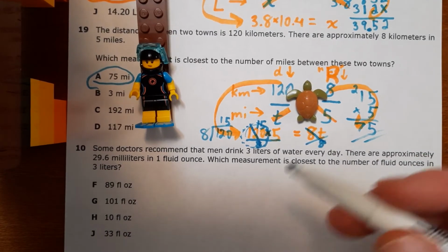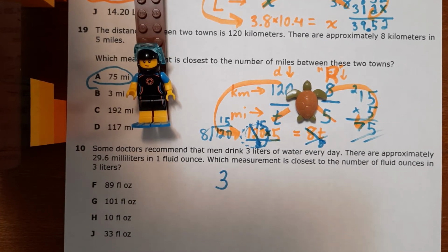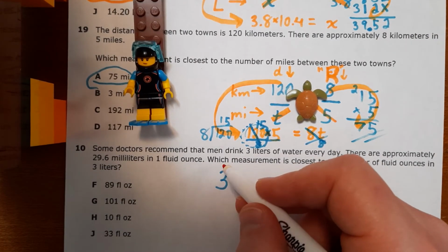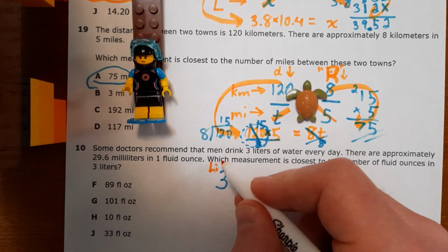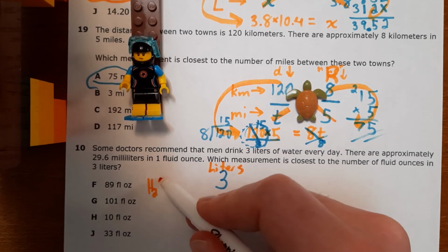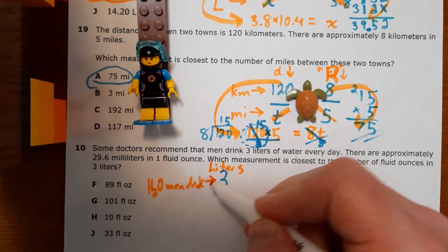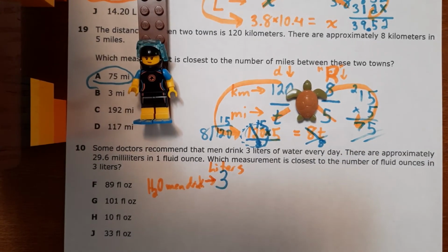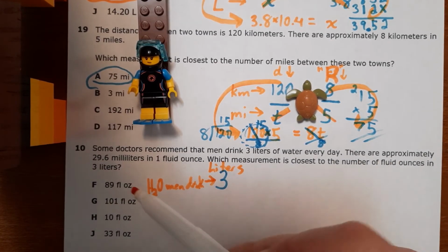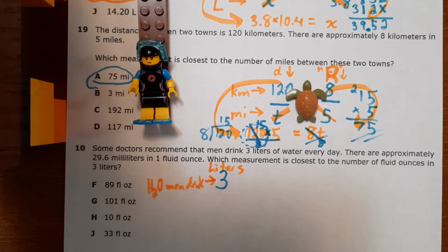You put 3 in the top left because it's the first number we see. Awesome. And then you label it 2 different things. In this case, the labels will be liters and water that men drink every day. Water men drink. Wow. Every time you take over, there's a lot more words than I would have put. That's good, though. The next part says there are approximately 29.6 milliliters in 1 fluid ounce. How do you feel about that?